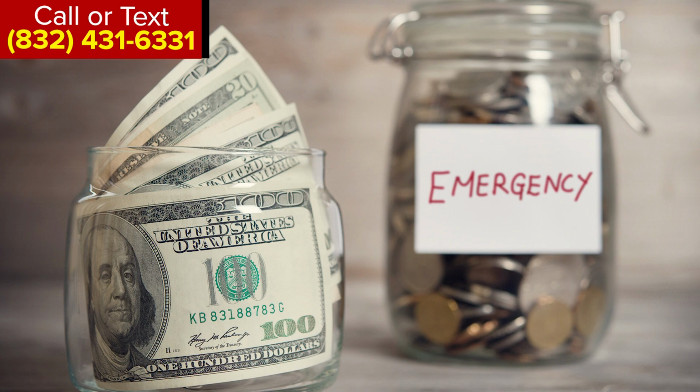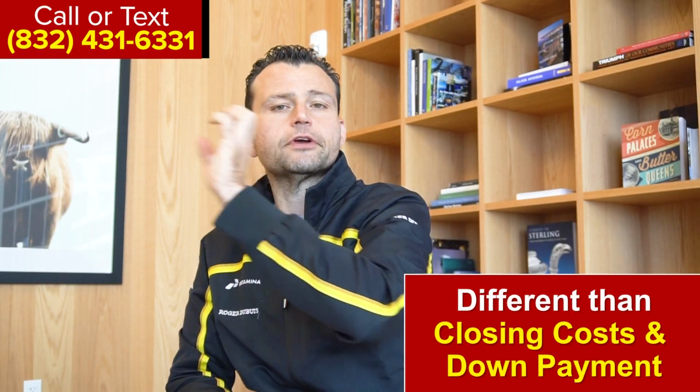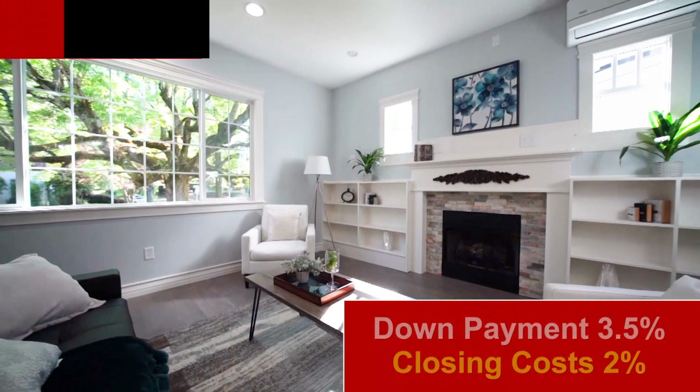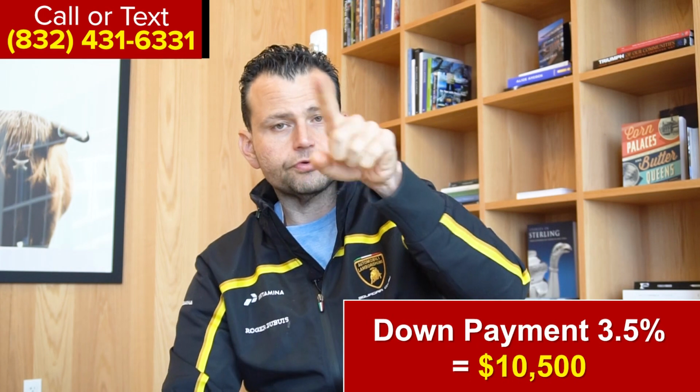So I want to talk about this because cash reserves is different than down payment. Cash reserves is different than closing costs. It's a whole separate component. I'll give you an example about what cash reserves are. Let's say that you want to go and buy a $300,000 home and your down payment is 3.5% and your closing costs are 2%. So on a $300,000 home, if your down payment's 3.5%, that's $10,500 that you have to put down, right? Just do the $300,000 multiplied by 3.5%, equals $10,500.